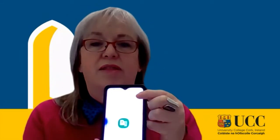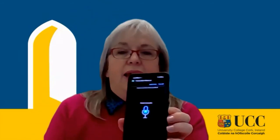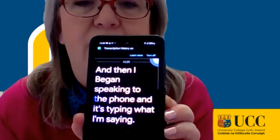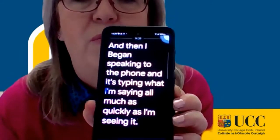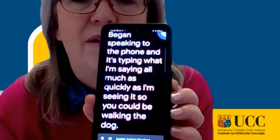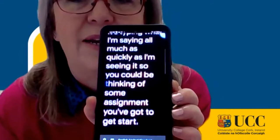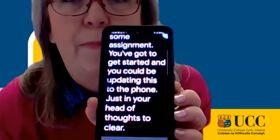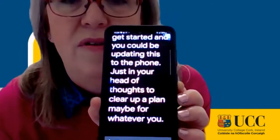I just tap on live transcribe. And then I begin speaking to the phone, and it starts typing what I'm saying almost as quickly as I'm saying it. So you could be walking the dog, thinking of some assignment you've got to get started, and you could be dictating this to the phone, just emptying your head of thoughts to clear up a plan maybe for what it is you want to do in your assignment.